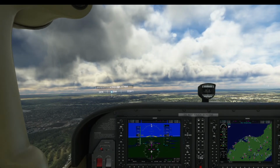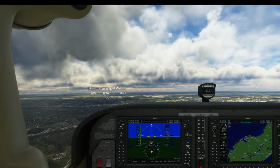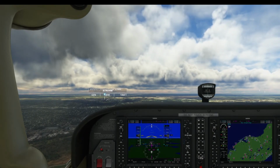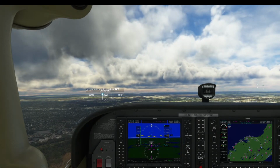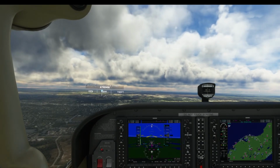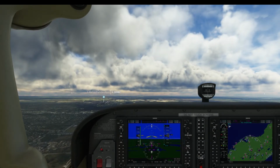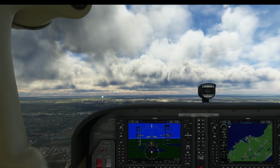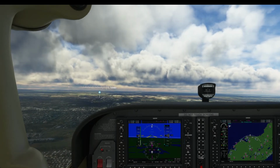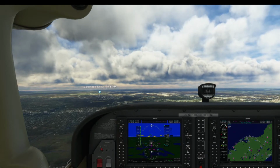Somebody's landing at Lakeland Linder from Baltimore. That KBWI is from Baltimore, and they're landing. That's cool. All right. And because we have chosen to practice this, we can see Lakeland Linder to our left here, and up with flashing lights is Plant City.